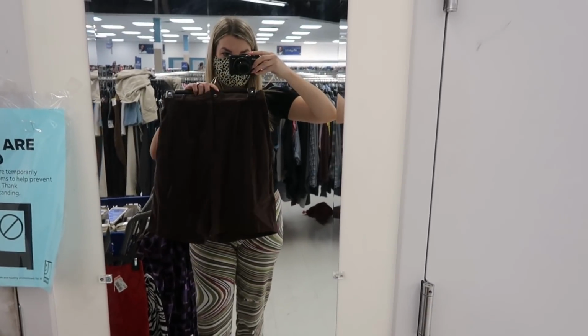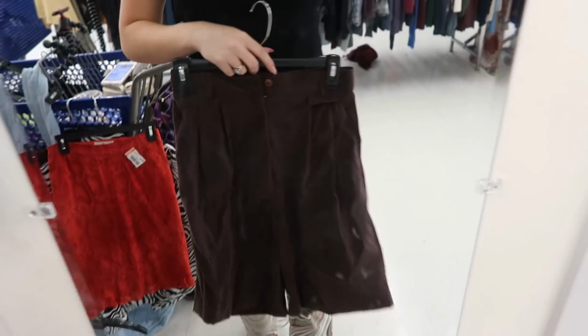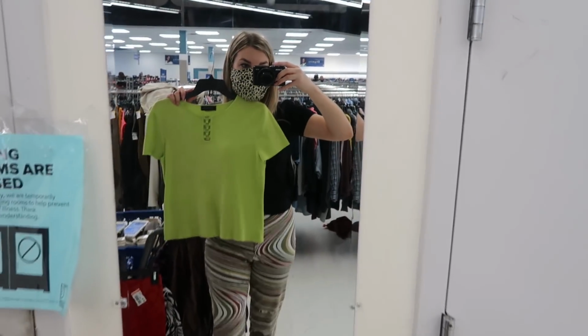I'm like 99% sure these suede chocolate brown shorts are gonna be too small. These would have been so good with so many things on my board. I just noticed this one has some stains on the front, so this is a no as well.